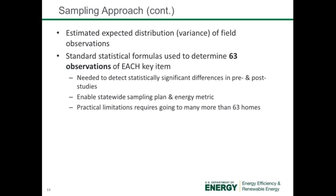This is to enable the statewide sampling plan and the energy metric, but also to detect statistically significant differences between the pre-study and the eventual post-study. One thing to note: requiring 63 observations of each key item means visiting more than 63 homes, because of the practical limitations of being able to observe everything you're looking for, all the code requirements, and get all the data during a single site visit.